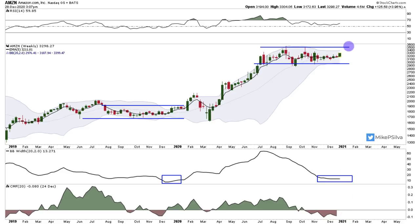That doesn't mean that price action can't continue to move higher, but just note that we have resistance up ahead. So if we start seeing this move higher, we really want to see it break above this level. That doesn't mean we can't capture a little move to the upside, though. This is just to note because it is important.